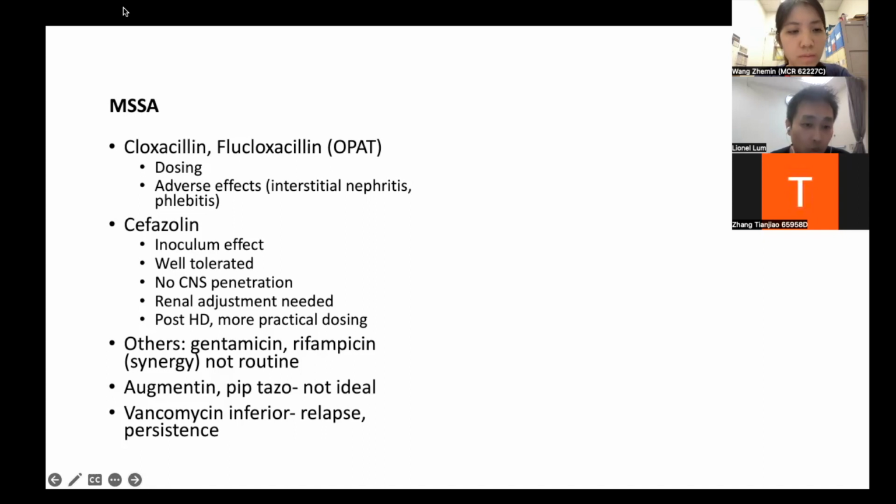So a lot of times we do use cefazolin as well. It is very well tolerated and has fewer adverse events compared to cloxacillin, particularly interstitial nephritis. The only thing I have to say about cefazolin is that it does not penetrate the CNS. So if you're dealing with staph brain abscesses, then obviously no cefazolin, it has to be cloxacillin.